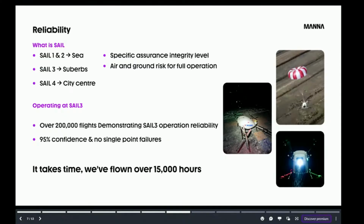In a very, very simplified way, I've tried to relate these down to something, because there's a whole process that you go through to work this out. But I just wanted to give people who haven't been familiar with the framework a bit of a feel for what it relates to. You can approximate Sail 1 and Sail 2 to being operations over the sea. Not many people on the ground, maybe a ship or two. But Sail 3, that's what we currently operate at. That represents suburbia. And then Sail 4 Plus, that's really dense urban environments, like city centres and things like that.